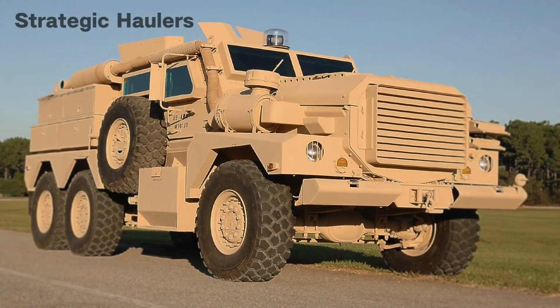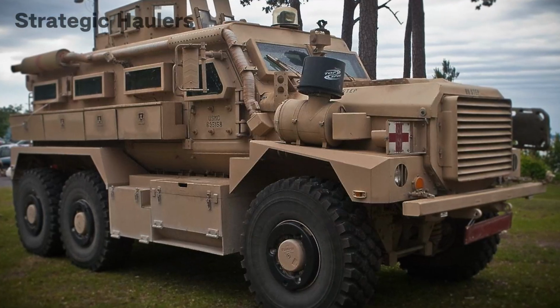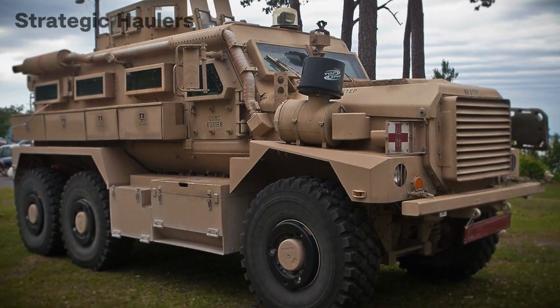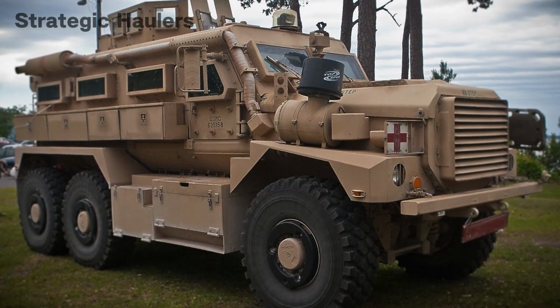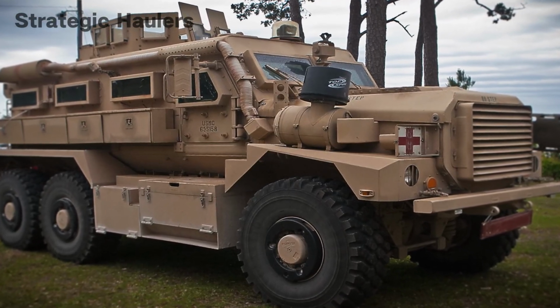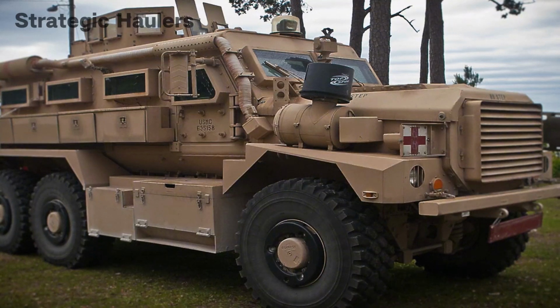The Humvee was a machine designed for the Fulda Gap, intended to ferry troops behind the lines of a massive Soviet tank engagement. However, in the urban sprawl of Fallujah and the dust-choked supply routes of Anbar Province, the enemy voted against this doctrine with the Improvised Explosive Device, IED.